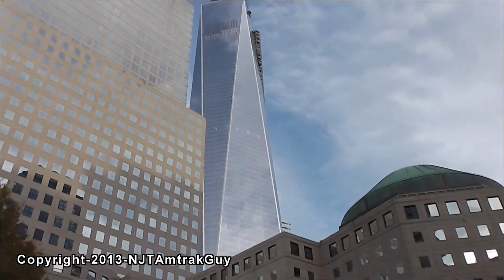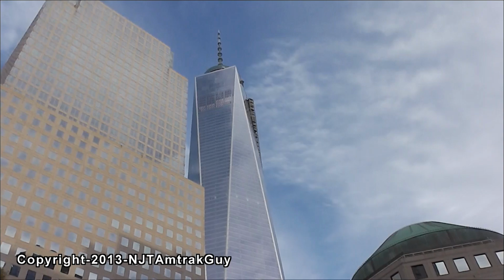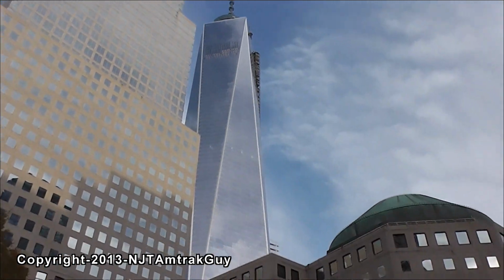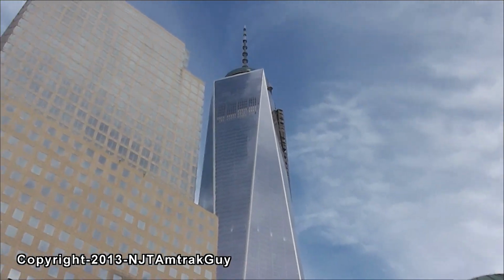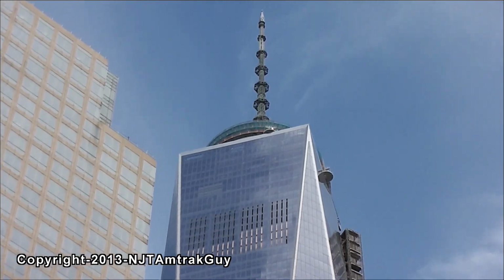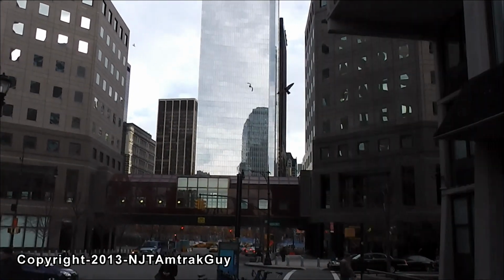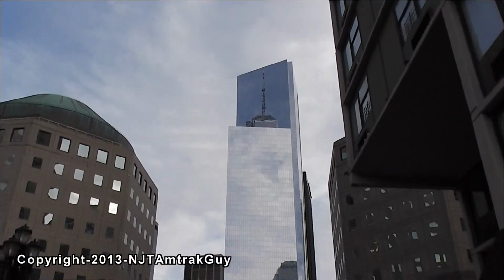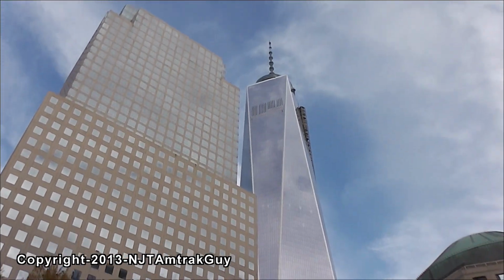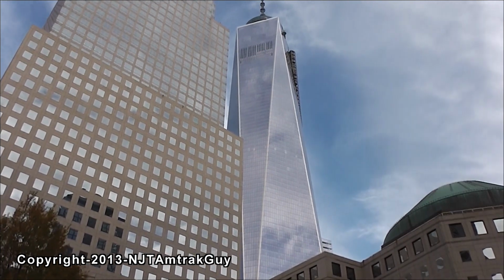Today is November 23rd, 2013, and I'm back for another World Trade Center update. Here is One World Trade Center, the Freedom Tower. And here is 4 World Trade Center. And 1 World Trade Center. Looks like more of the plywood is being removed for the HVAC glass.